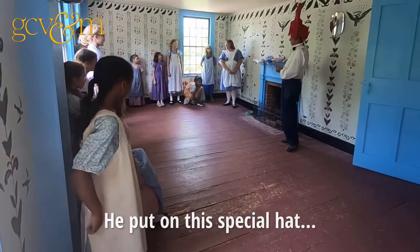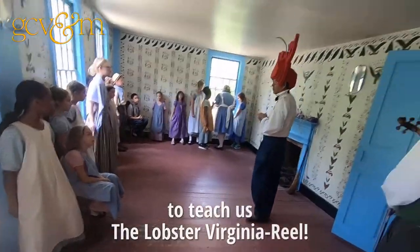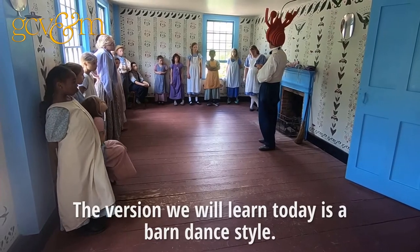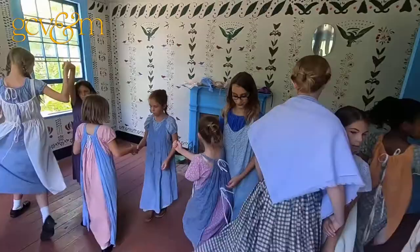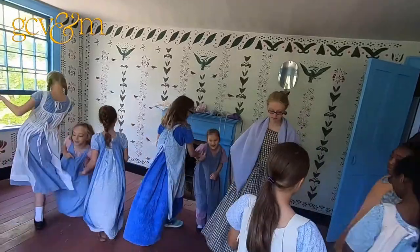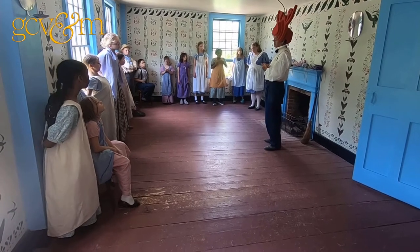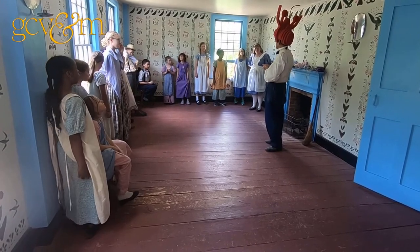It's a special Wonderland thing, isn't it, ladies? There's also a whole bunch of different versions of the Virginia Reel. The version that was danced in this area sort of resembled the Sir Roger de Coverley. We don't like that. It's not that much fun. So we're going to do what's known as the Barn Dance style. Everybody gets to dance at the same time.